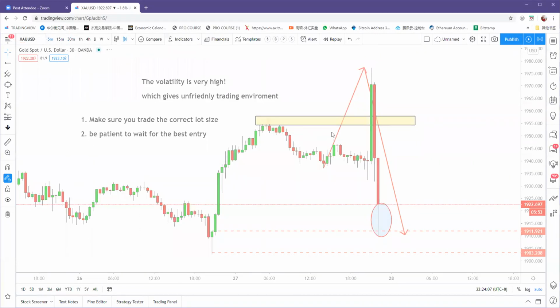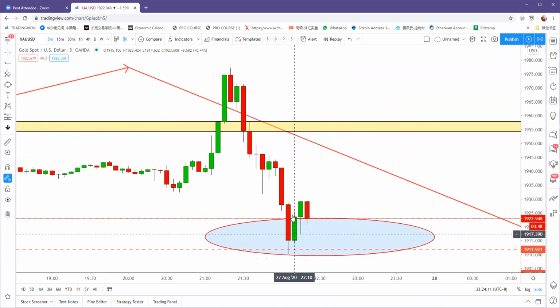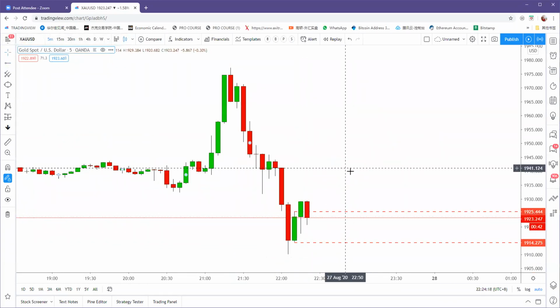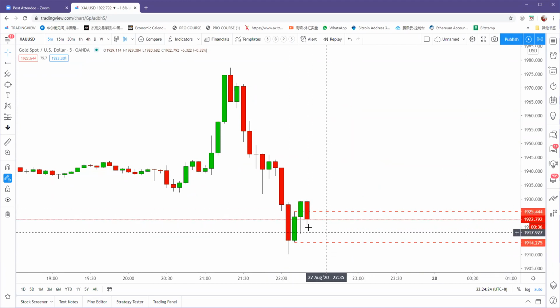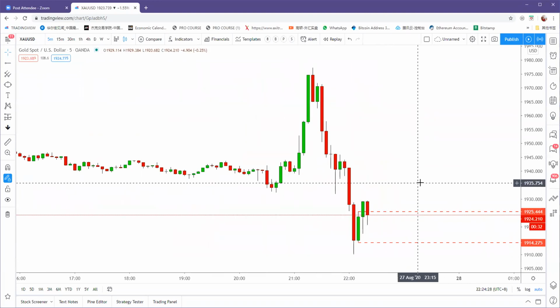Okay, and in the 5 minute chart, what we can see is there's a very good inside bar break up, right? So you can use this inside bar break up to trade, and make sure at 1925 you put your stop loss below 1914. That is actually risking about $10. So I think if I give only $200 risk, the maximum trade you can take will not exceed 0.2 lots, right? So promise me, do not overtrade, okay?